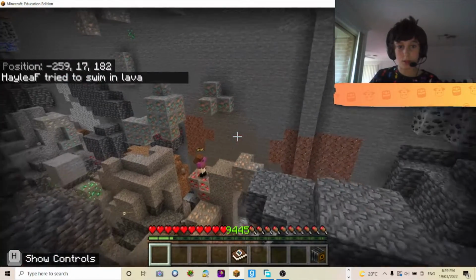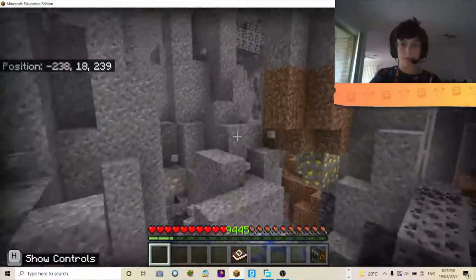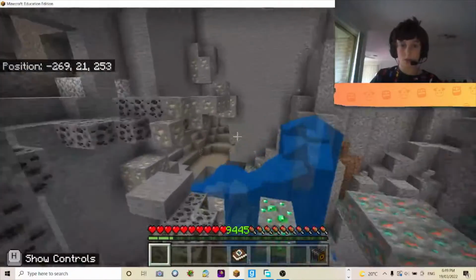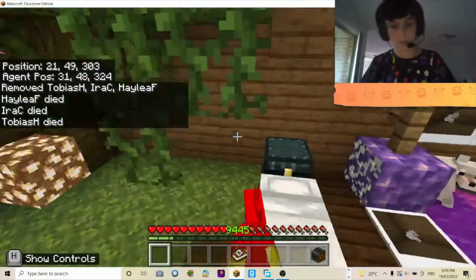Time to organize. Haley just tried to swim in lava. I just saw Ira get some diamonds. It's always good. Yeah, I think... Okay, I'm done. Silverfish, kill me. Oh, wait. Silverfish, kill me. Please. Okay.